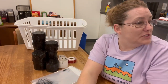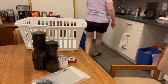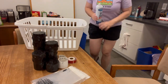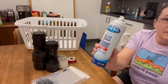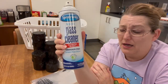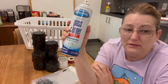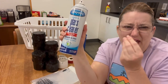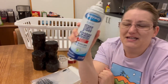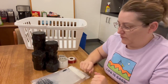And then, of course, I forgot the spray. I think it's under the counter over here. This is my favorite glass cleaner. This will get off a lot of schmutz on things. So if I've gotten in things that are really dusty, dirty, or they just feel like they have what I call warehouse grime on them, I will use this spray with a paper towel or a microfiber.